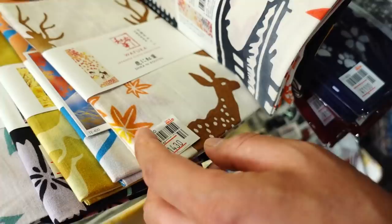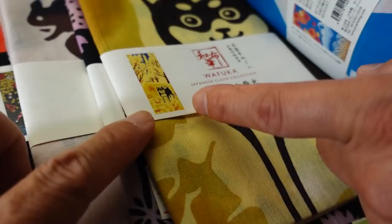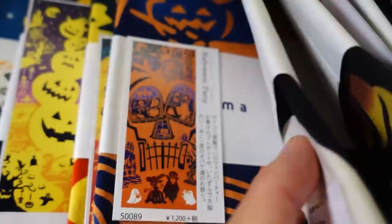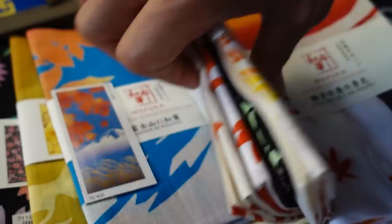Oh yeah, that's the design. Deer and autumn maple leaves. Mount Fuji and autumn leaves. Ginkgo and Shiba Inu. Doggy. Okay, and there's some Halloween ones too, check it out. Jack-o'-lantern. Oh wow, a lot of choices here. This one? Or this one. Okay, you know what? I kind of like this one. Okay. Yeah, let's get this.